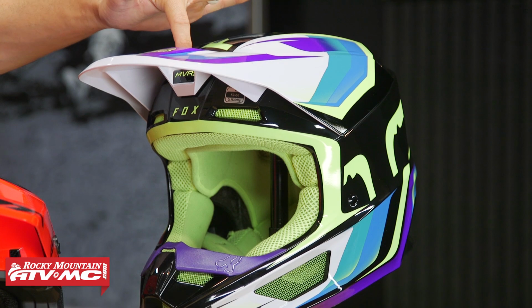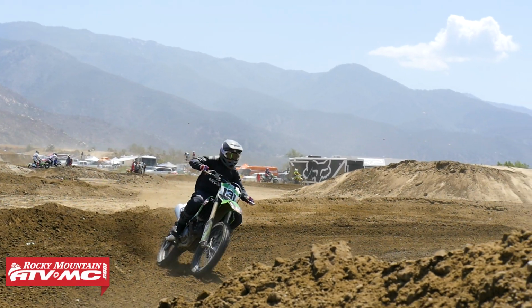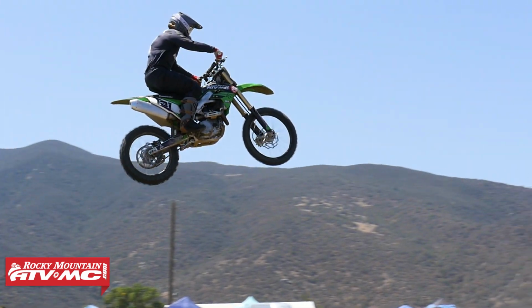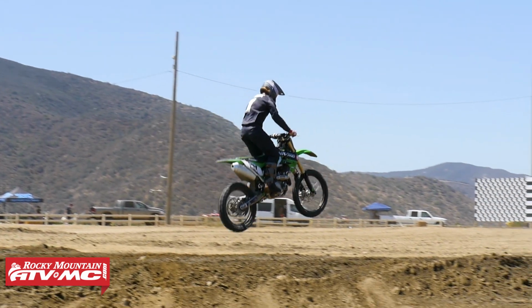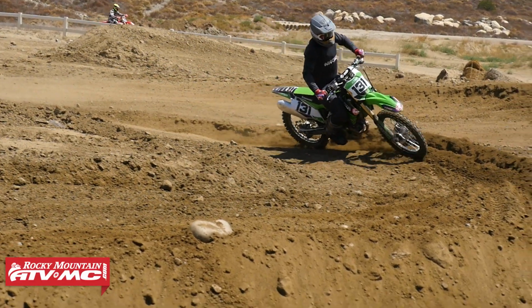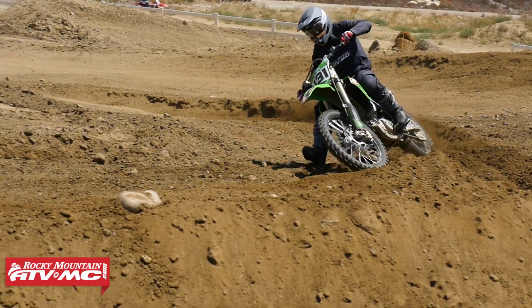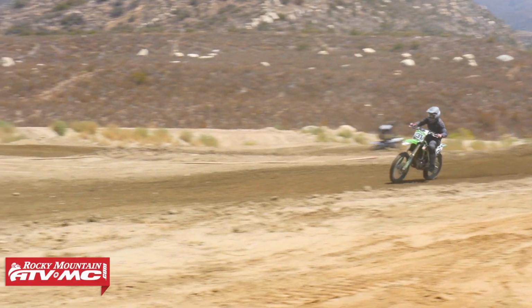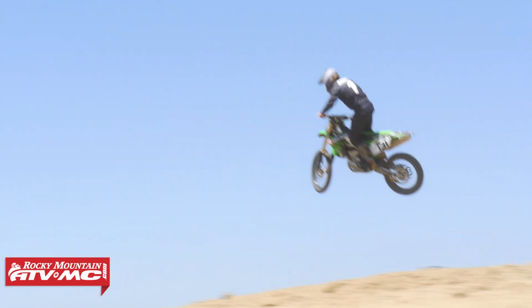You have a magnet right here in the center of the visor. You have some rivets that are on the side. So it's designed to break away in the event of a crash to help reduce any additional forces that might go to the rider's head or to the rider's neck. And in my opinion, I think the V1, of all the helmets up here today, has one of the best venting designs. I was pretty dang impressed when Fox first came out with this, with the amount of venting that they put into this. I love the comfort liner on the V1.